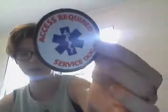I have a military flag. This looks like my boyfriend's combat. PTSD service dog, do not distract. Access required, service dog, medical symbol. That's the other one. We're a team forever. Service dog, do not pet. Handler has PTSD, give us space. Love that patch. Service dog.